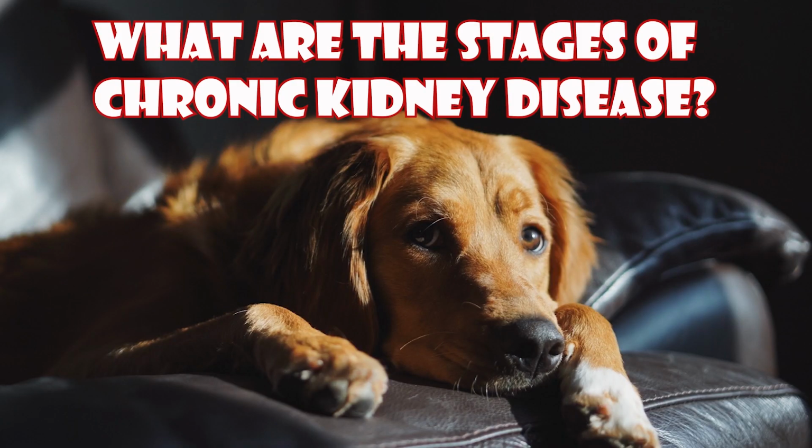What are the stages of chronic kidney disease in dogs? Kidney disease in dogs is measured in stages. Many veterinarians use the IRIS scale, which has 4 stages. Blood work measurements like creatinine and SDMA, biomarkers for kidney function, allow your vet to assign your dog to a particular stage, which will determine the exact treatment. The stages determine how well the kidneys can filter waste and extra fluid from the blood. As the stages go up, the kidney function worsens.